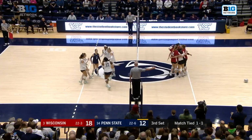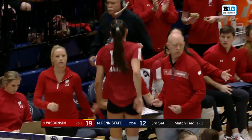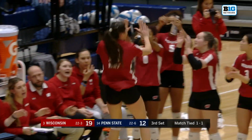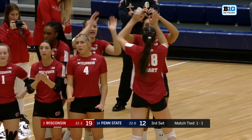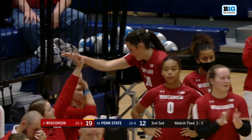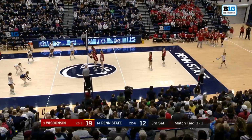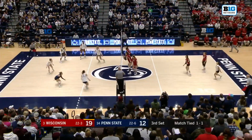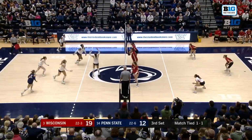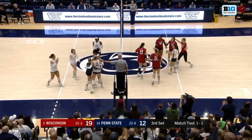Hart continuing the streak, still error-free, doing an amazing job. 7 kills on 12 swings. Yeah, the power tip is working for this Wisconsin team, and just when you think she's going to tip, then she'll throw in a missile, but that time the tip that goes sharp to right front scores. Doesn't get any easier now. Smrek, Franklin, and Robinson up front for Wisconsin. Great one, sneaking it through.